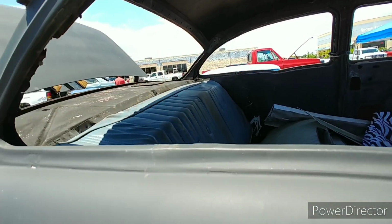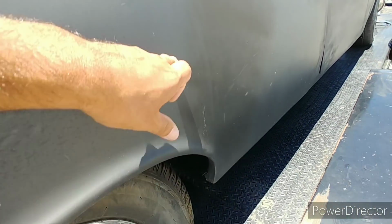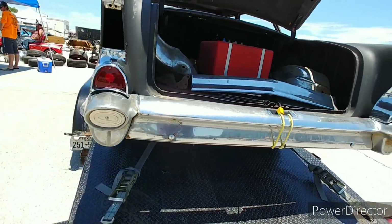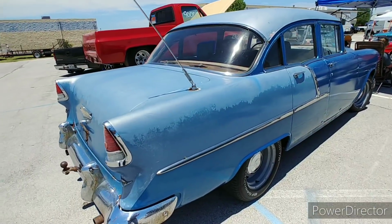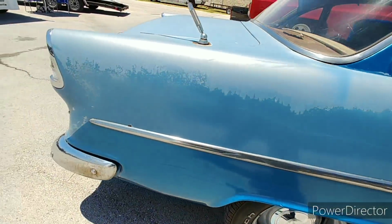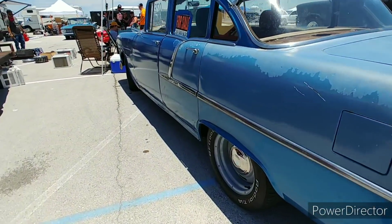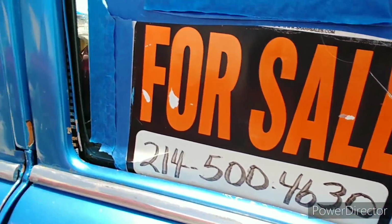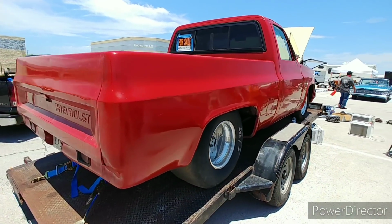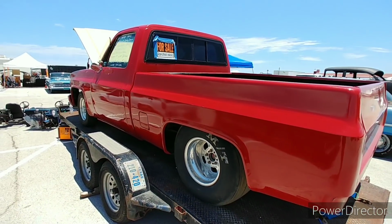I'm gonna say this is a conversion. What do y'all think? Looks a little too big. Oh yeah, I can see the line. I think I can. Yeah, it's the same number here. I think all these vehicles are theirs.